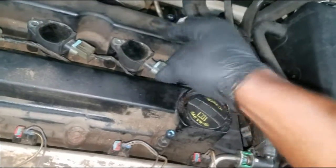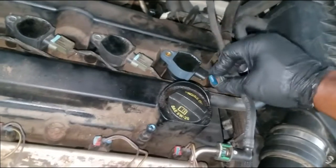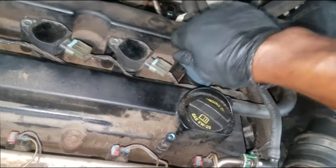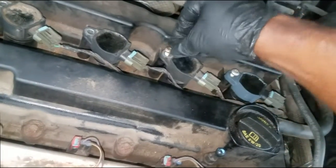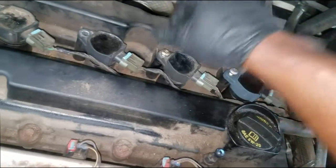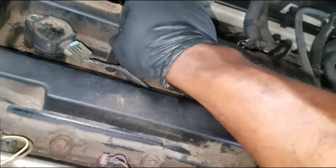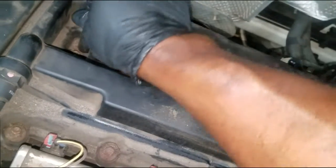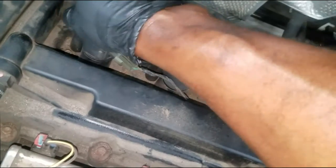Okay, that's why I didn't erase the code. You know, heard of the term adaptive numerator? It'll be extremely hard to get the misfire counter to start back if you erase it. So never erase the code until you're assured the problem is fixed. All right, so what I'm doing now, I just staggered everything. I'm gonna go back and look at the misfire counter and see if it changed cylinders.